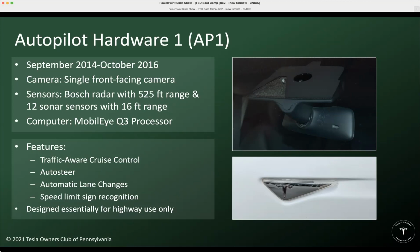It was a great product, but it was not a Tesla product. It was actually developed by a company called Mobileye. And Mobileye was an Israeli company that had developed this and sold it to Tesla. By 2016, the relationship between Mobileye and Tesla kind of went in the toilet.